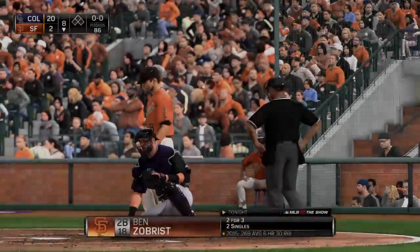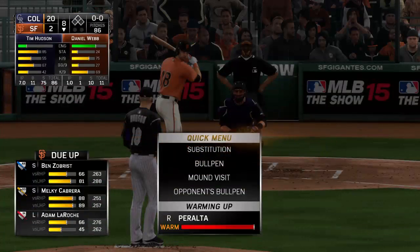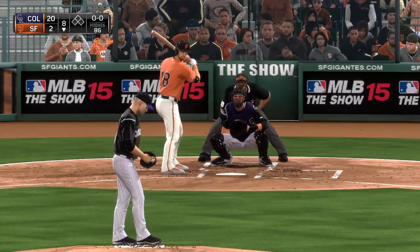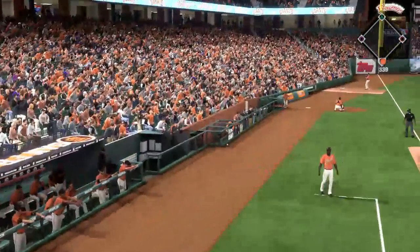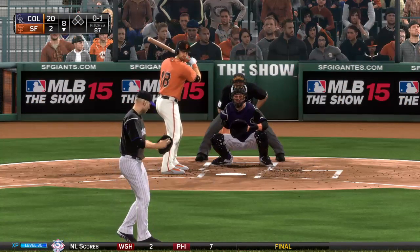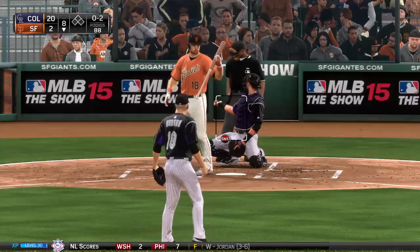Ben Zobrist will stand in to start out their half of the eighth with that starter still out there, and he's definitely been a tough nut to crack. No, he's been dominant all game long, and I think part of it is that he got himself a nice lead early on, and that's allowed him to not really worry about making a mistake. He's been free and easy the whole way through. Now a swing and a ball chopped foul right at home plate.